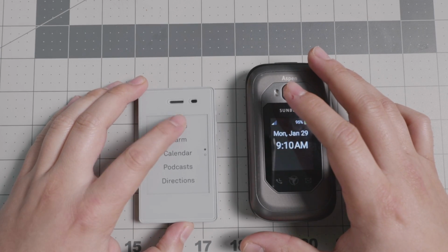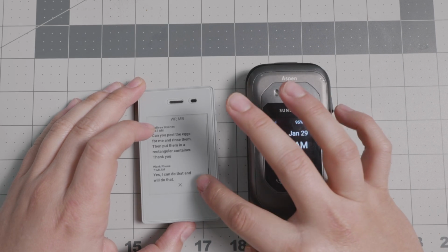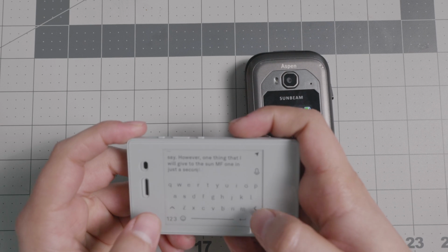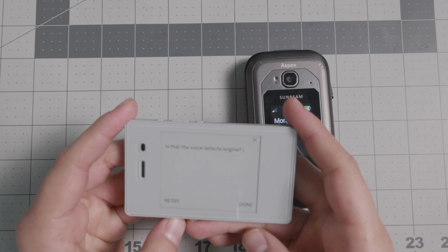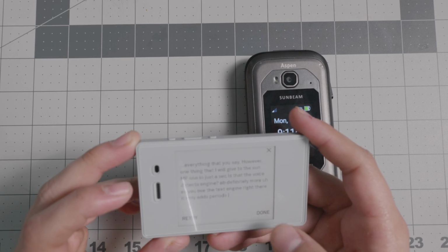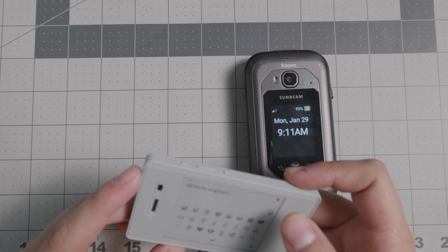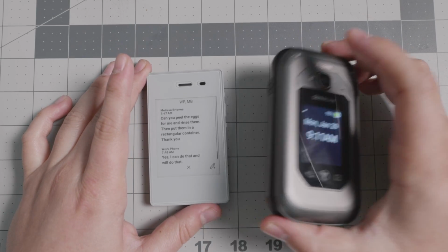The texting experience on the Lightphone 2 is actually nice. It's not bad at all. And you can type many different things, have the ability to edit, and you also have a voice to text. This one adds definitely more, as you see the text engine right there, it only adds periods and question marks. So it's a little bit more rudimentary, but it does have emojis. So that is nice.